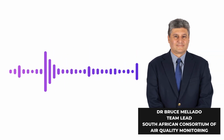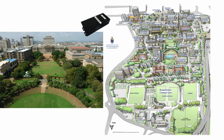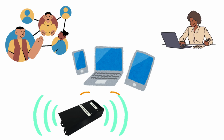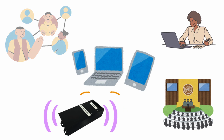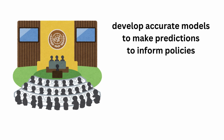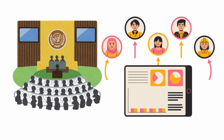It goes to all of the above. The information is publicly available. Right now, we have about 20 stations taking data in around the area of Wits University and schools in Soweto. That information goes to the public and, of course, to experts as well. There are experts that are eager to get their hands on that data in order to make predictions with their models. So it goes to the public, to experts, and to government and policymakers. When it comes to government and policymakers, it's extremely important to develop accurate models in order to make predictions to inform policy. Policymakers don't just want the raw data itself, they really want the interpretation of that data through comprehensive models. So yes, I would say all of the above.